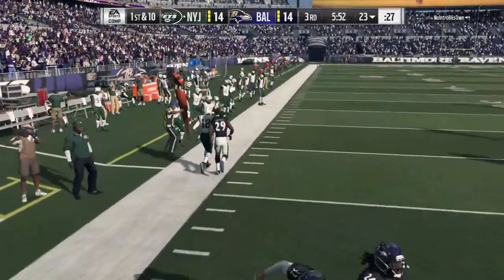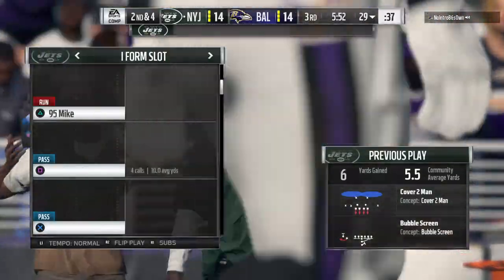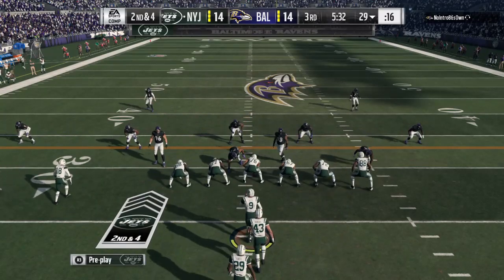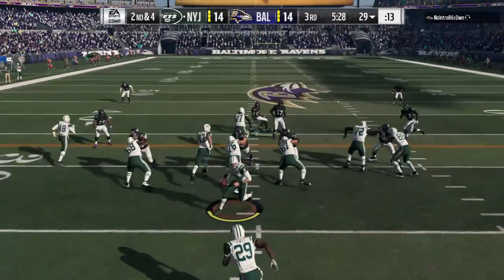Gotta wonder what adjustments are being made defensively to try and get a spark and maybe slow down the other side. But here, do you change up anything on this opening drive? Not offensively, you don't. You got everything going your way. You've probably prepared for maybe some change-ups you might expect, but overall, you like what your game plan's showing you.